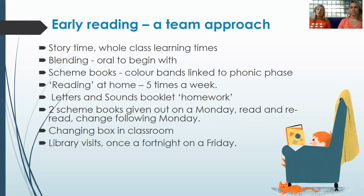So we're going to talk to you about early reading, and it's a team approach. So it's us and it's you, and we understand that we can teach your children the skills and the strategies through phonics to learn to read, but we really need your support in helping your child to listen to them read, and to start off with, before they can read the words, to enjoy stories with them at home.